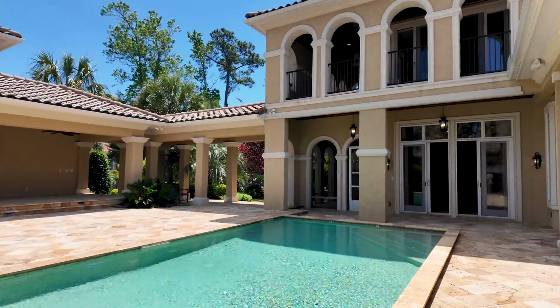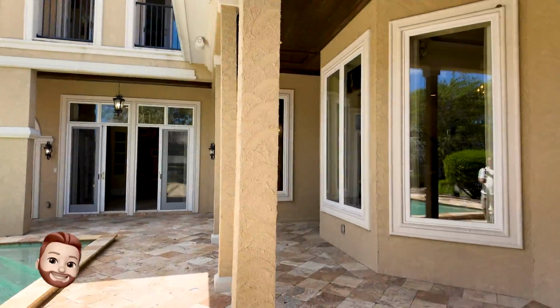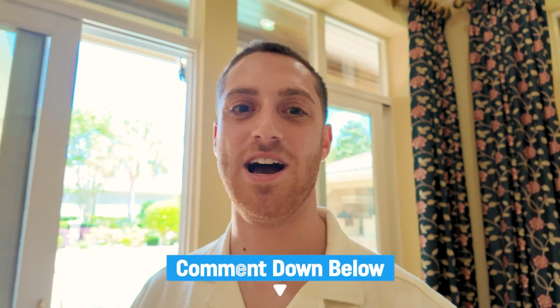Let me know if you agree down in the comments below. I'd love to hear your thoughts on this home. What do you think of the design, right? A lot of times with a home like this, it's built for a specific person and you might not like the design, but I think that this one is very tastefully done. And yeah, one of the most beautiful homes that I've ever been in. So again, let me know what you think down in the comments below.